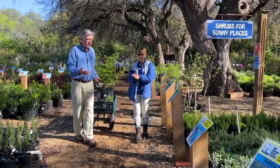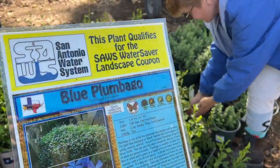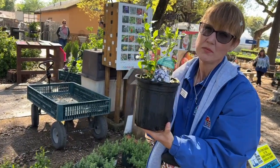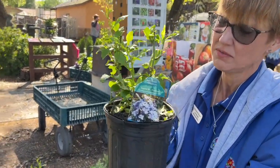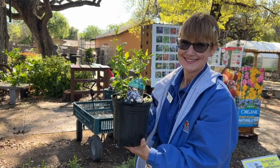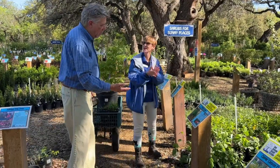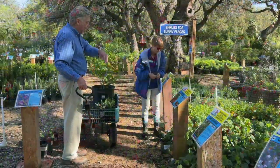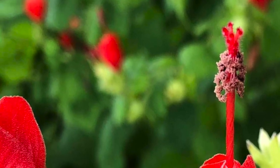We've got blue plumbago. Oh, that is another one. Let's get some blue plumbago. That's a great one. Where would that be? It's also on Saw's Row, right down the bottom here. Oh, and some Turk's cap. Let's get Turk's cap. Let's get about 5 of them. 5. All right. Again, odd number.